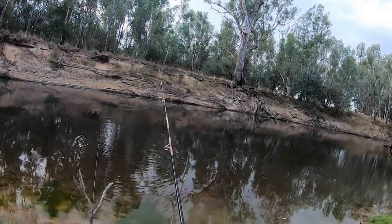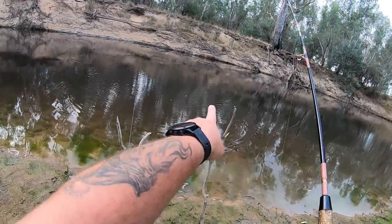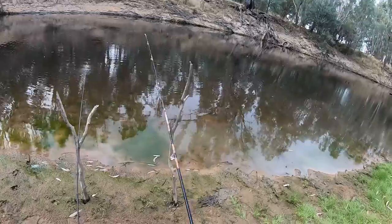Rightio, chicken's hit. Not about there. I don't want to go too far, because there's a lot of snags along that bank that we can't see. They're under the water. I know they're there from experience, because I've fished here a lot over the last 40 years.